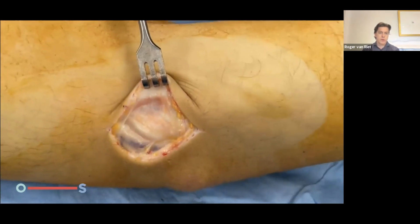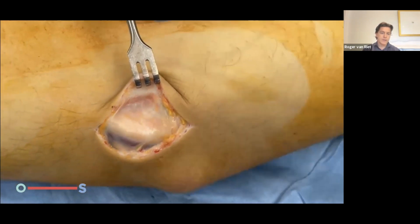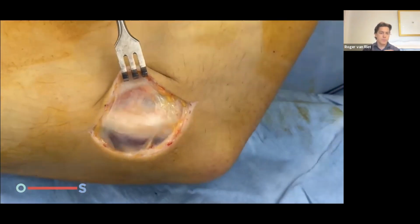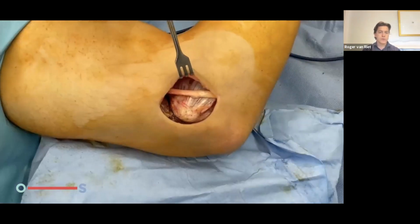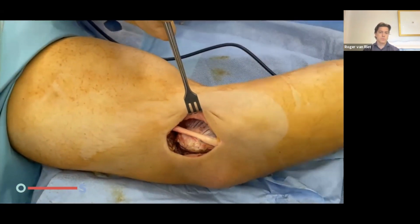Here's another one, and we actually see them quite often. This is a nice click, but again, you see the medial head of the triceps very deep, also dislocating. So in this case, we removed quite a bit of the triceps, so it stopped dislocating.